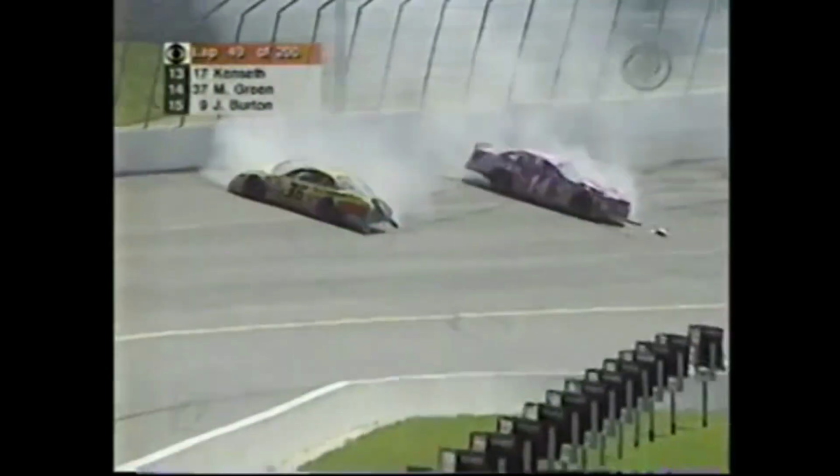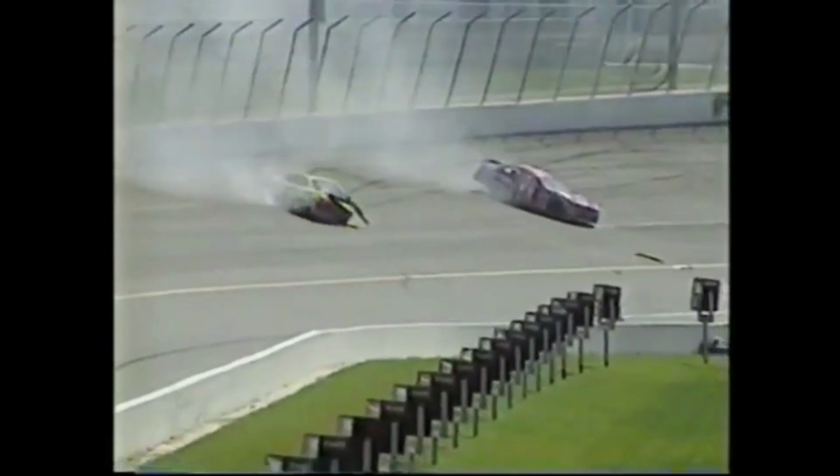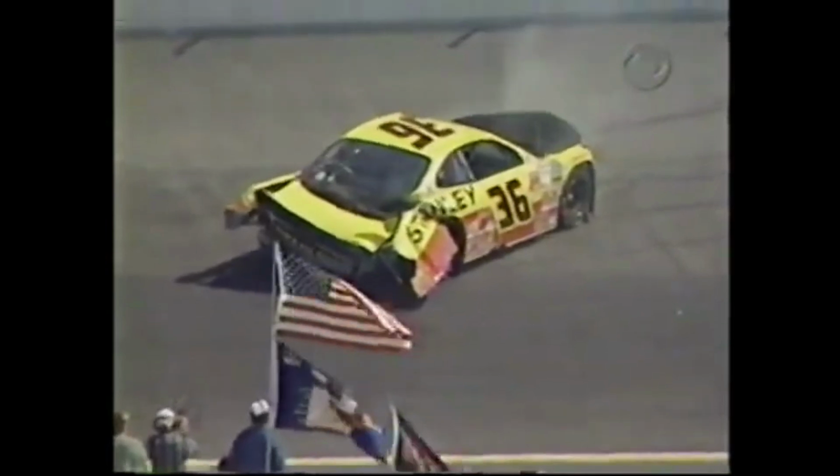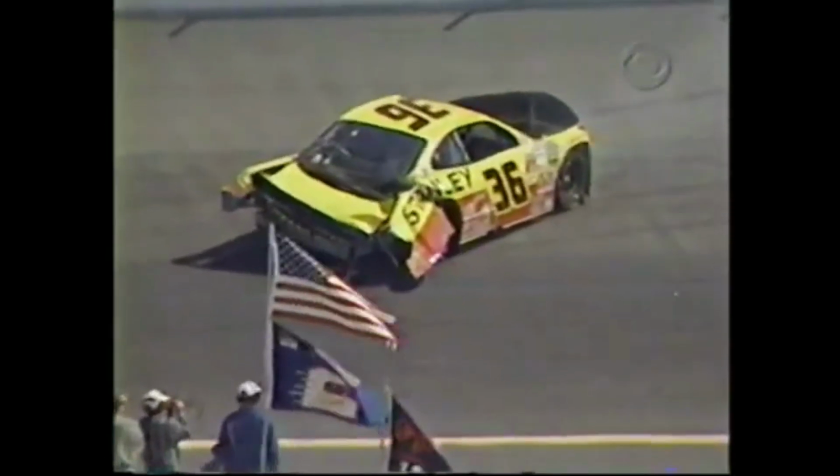Jeff Green, trouble. Turn 2, two cars hard in the wall. Patty Moise, and is that Matt Hutter? That is Matt Hutter, number 36 there. You can see a lot of damage to the back of that race car and the right front corner. Left front corner, pardon me. Lap 51, and Hutter's Pontiac.